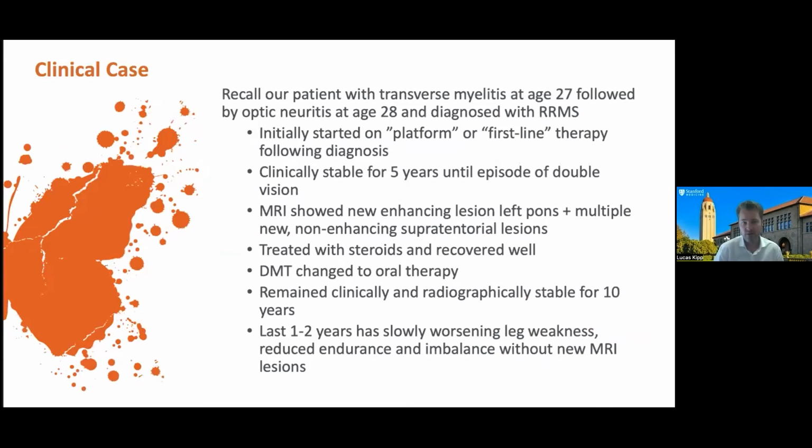So I'd like you to recall our patient with transverse myelitis at age 27, followed by optic neuritis at age 28, and diagnosed with relapsing remitting MS that we talked about in the last lecture. So this patient was initially started on what's called platform therapy or first-line therapy following their diagnosis. And this generally refers to the older injectable therapies like the interferon class or glatiramer acetate that's been used since the 1990s.